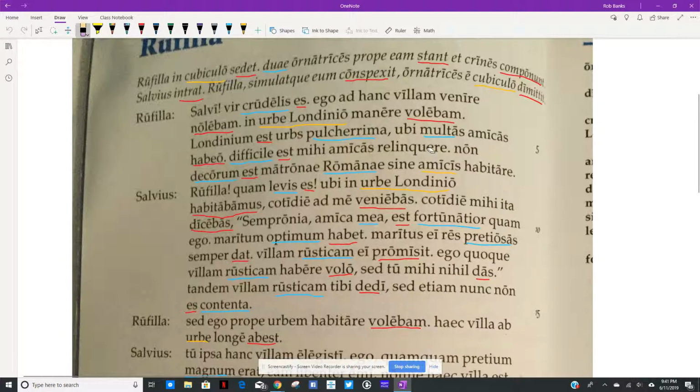Difficile est mihi amicos relinquere. This is a pattern you want to get used to. So we have est, it is, difficile, which is an adjective, right? It's the adjective of a dummy it, an imagined it. It is difficult, right? Then there's the dative. So it is difficult for me to do the infinitive, relinquere. So it is the adjective for the dative to do the infinitive. You'll see this pattern a lot of times throughout the Cambridge series, and in real Latin. So it is difficult for me to leave my friends, right? You want to get used to that pattern. We'll see it again just immediately below here.